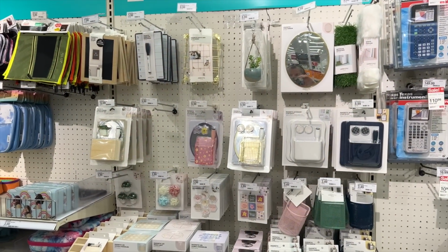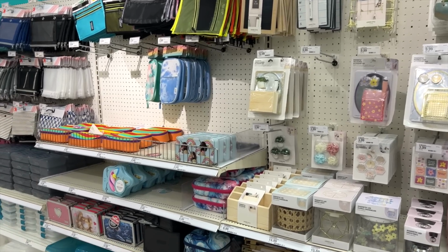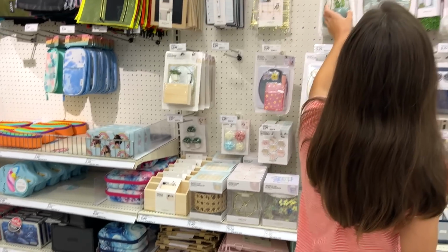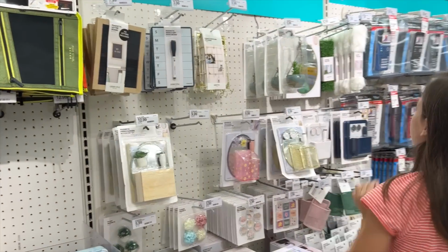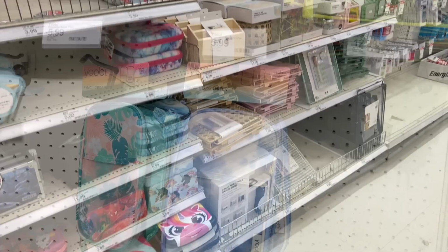We took a second to check out some of the locker organization pieces just for fun. I obviously don't have a locker to organize, and truthfully, Madeline doesn't either, but can you believe they have chandeliers and hanging plants? Locker decor has gone up several levels since I had a locker back in the day.